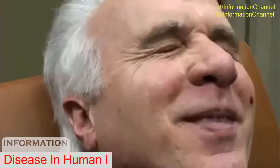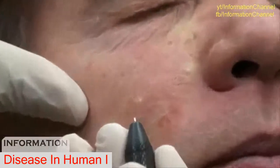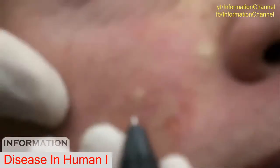That is a good one. Wait, I gotta stop what? Now I'm gonna use a micro-insulated needle. You see the little shiny part at the tip of that needle? That's the only part that's actually active. The rest of it's insulated.